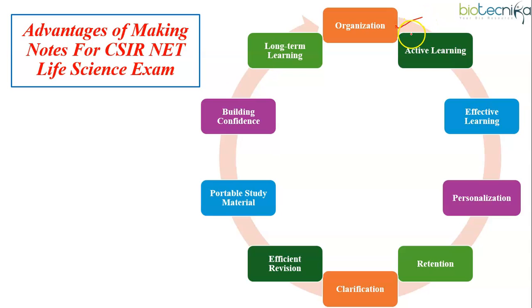First, organization. Creating notes allows you to organize the vast amount of information covered in the syllabus into manageable chunks. This organization helps in better understanding and retention of concepts. Second, active learning. Writing down information forces you to engage actively with the material rather than passively reading or listening. This active learning process enhances comprehension and memory recall.